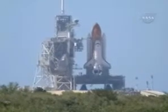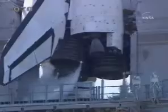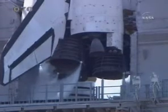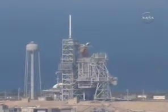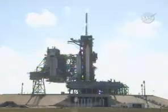T-minus 1 minute, 30 seconds to launch. Everything remains on track. T-minus 1 minute and counting to the launch of Space Shuttle Discovery. T-minus 50 seconds. Transferring the shuttle's internal power now. It's running on its onboard 3 fuel cells.